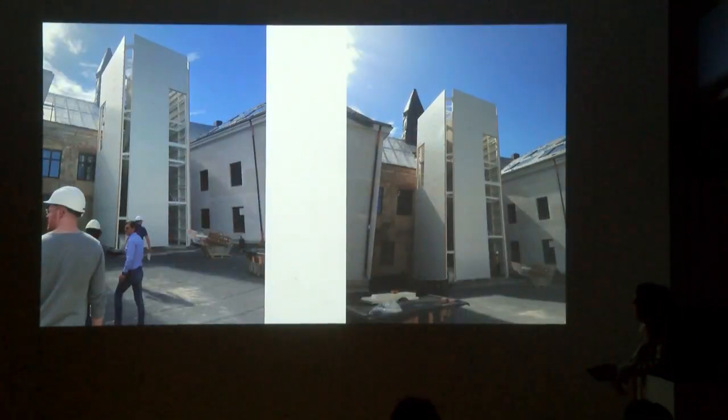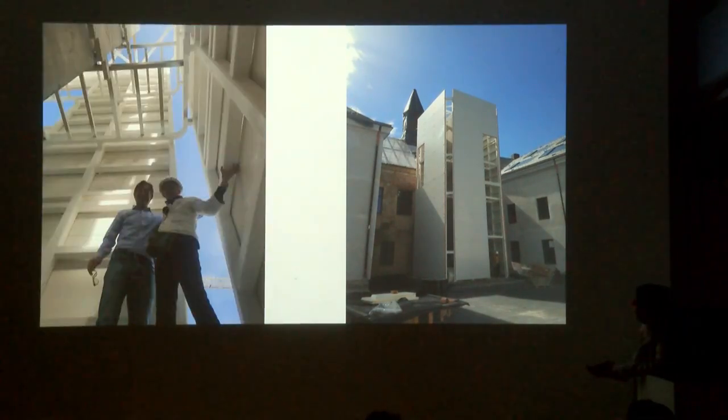So this is the building as of last month. The panels are coming from Japan. This is the happy client, thank God.